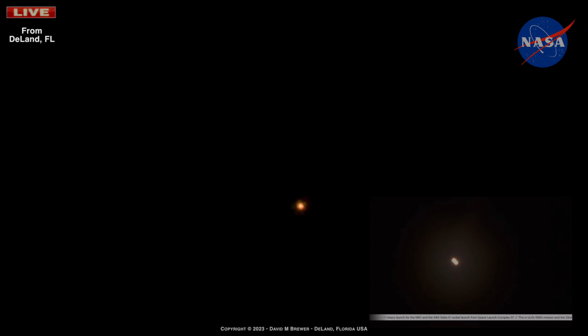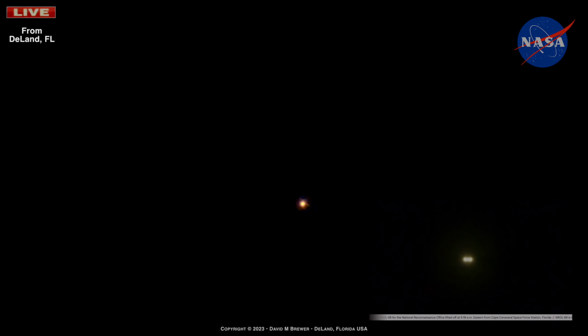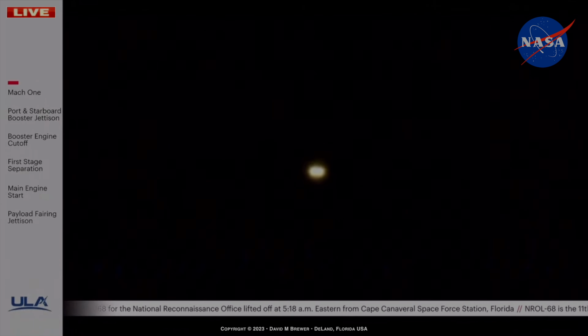Delta IV has now gone to closed loop guidance. We have 3 minutes remaining in the boost phase of flight. Delta IV rocket now weighs 1/2 of what it did at liftoff, burning propellant at a rate of almost 5,000 pounds per second. We're now 210 seconds into flight. We have 30 seconds remaining until the port and starboard booster engines cut off.